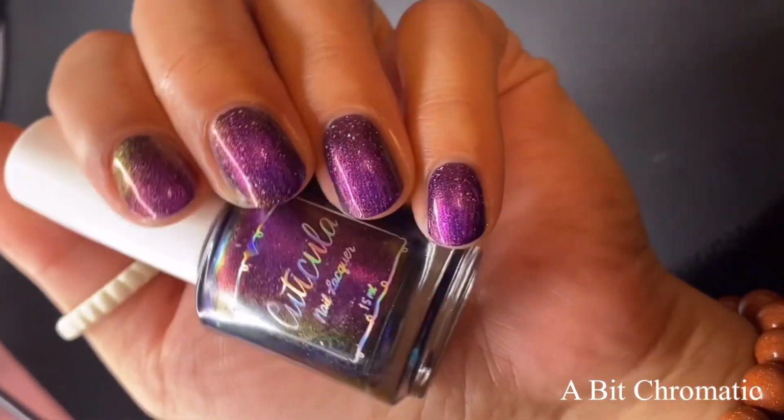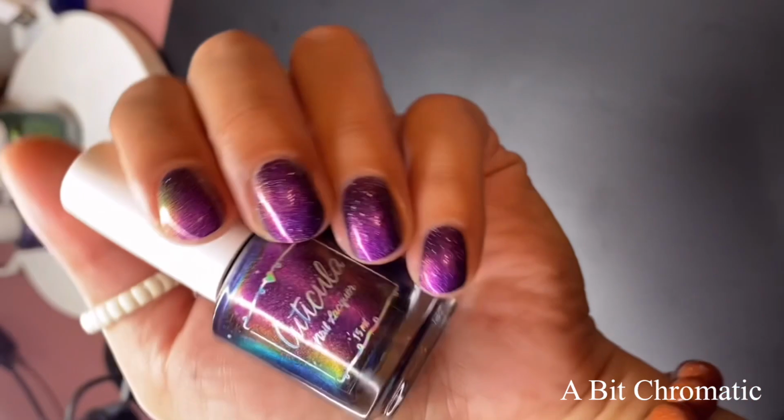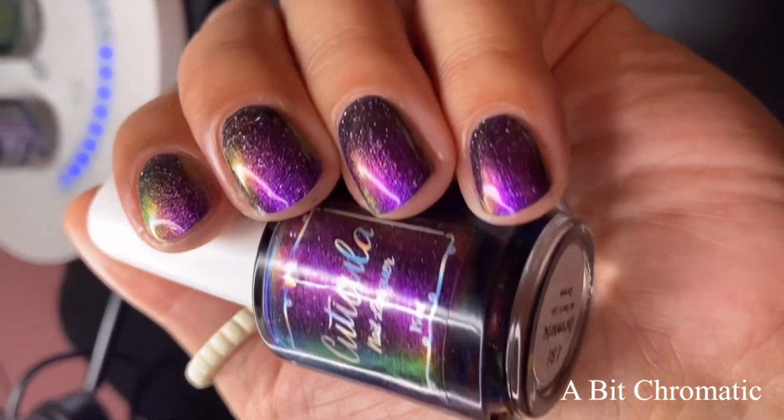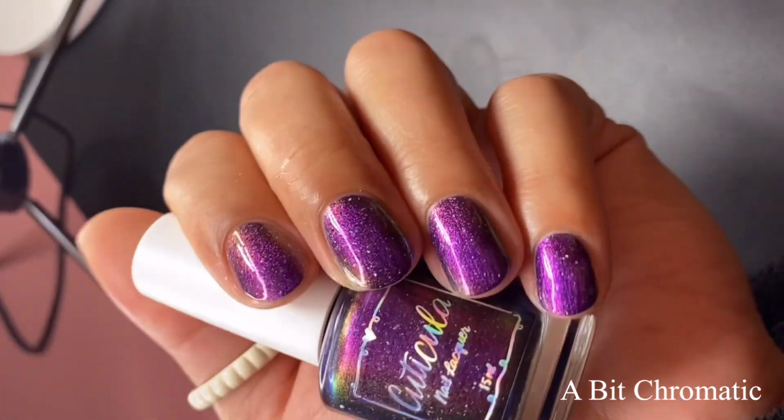I love the green that is just barely there, right? At certain angles, extreme angles, you can see it. And dead on, you get that bright violet shift and the bright violet base. I really enjoyed this one.